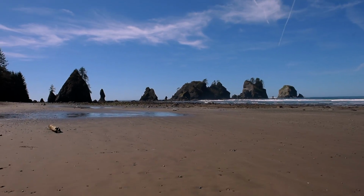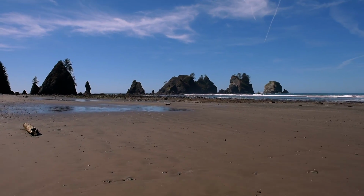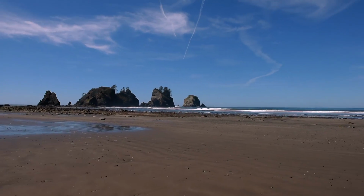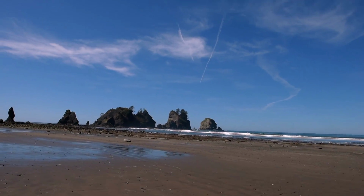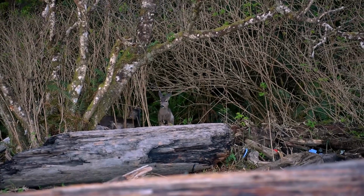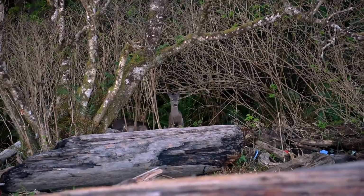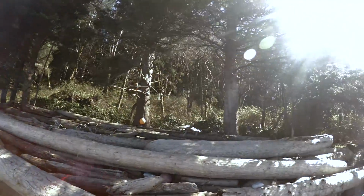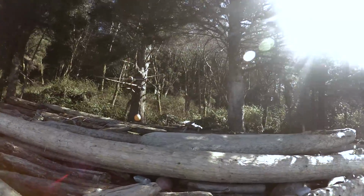2 miles after we got to the shoreline, we started getting a pretty good view of the Point of the Arches. There are several camp spots available around this area. You might find the occasional deer around here. Well, you want to come out this way, huh? Here's a camp spot right here, nicely above the tide line.